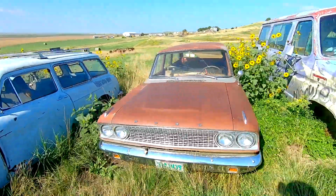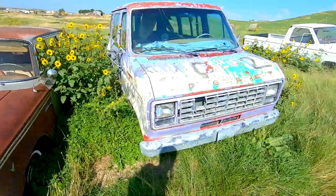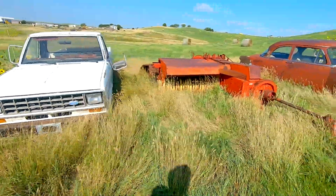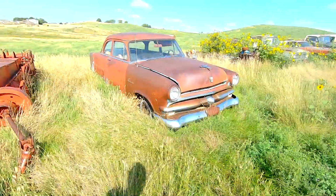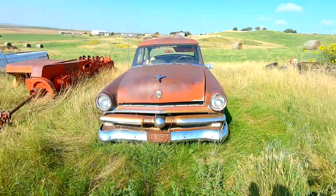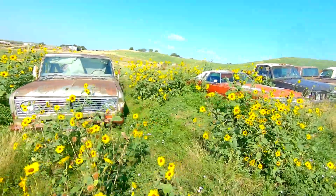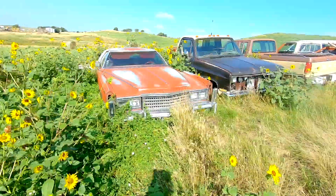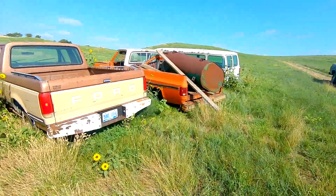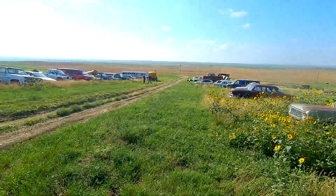Got a Ford wagon. This looks like a Fairlane 500 four-door sedan station wagon. Ford van, little Ford Ranger. This one says it's a Ford Mainline, last tagged in 1967. Two-door sedan. Lots of sunflowers up here in South Dakota too, I've noticed. Cadillac Eldorado, front wheel drive. And then a couple more pickups and a wagon to finish this row out. We're now gonna run up to the house, get the last section of cars, maybe bring that green truck home.